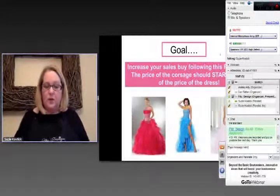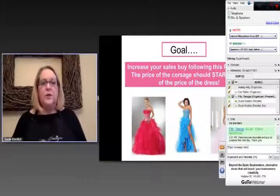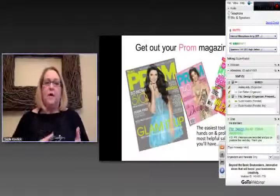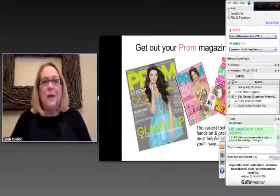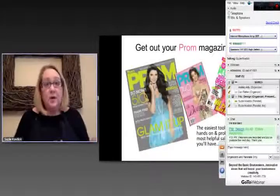Another way to help, if you'll go to the next slide, is to get the prom magazines. These prom magazines are great. We all have the wedding magazine sitting out in our consultation area, and then we forget about the prom. The prom girls, if you think about it, it's like their mock wedding. They're kind of pretending that they're having a wedding and they're planning for their prom. So consider it and use the same tools.